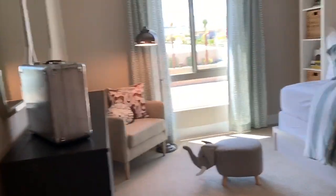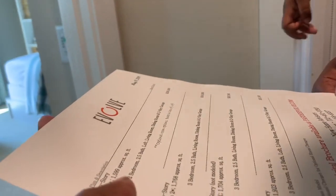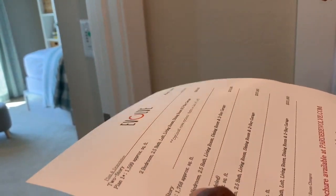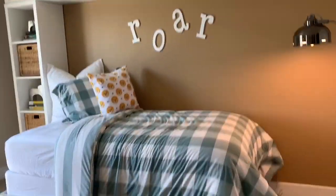This is nice. Oh, look at how cute this little bed is. How come he said there's only one with three bedrooms? And on the thing, it says two of them got three bedrooms. Oh, I see, it shows it as a two bedroom with the loft, and then you can turn the loft into another bedroom. Oh, that's a closet. Yeah, this is nice. They really took their time with this.